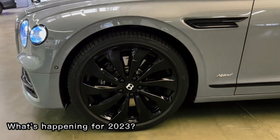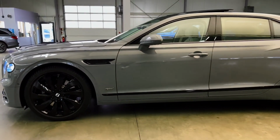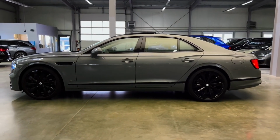What's happening for 2023? Bentley has added a racier-looking S trim to the Flying Spur lineup for 2023, which wears gloss dark exterior trim, dark 22-inch wheels, and dazzling red brake calipers.